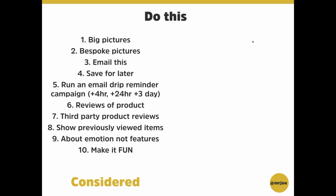There's a whole world of stuff you could do around considered purchases with Google AdWords as well. There's some really interesting, advanced stuff where you can start targeting people who are already showing interest in that particular product. There's lots you can do there, and I'll share some links later about how that can work. But again, people coming back to you to think about it is the behavior of a considered purchase.